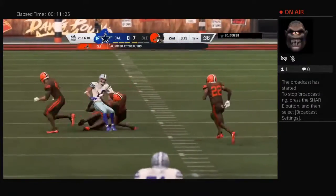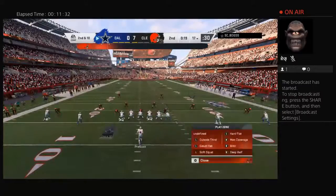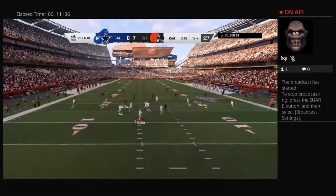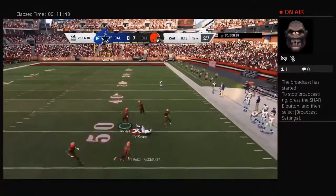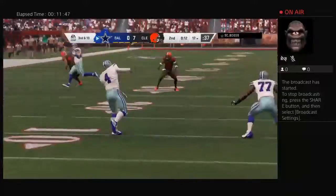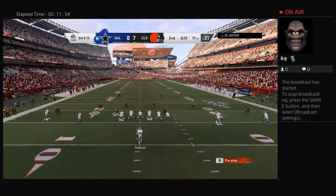Meanwhile, they take a shot to start the drive, but this is going to wind up incomplete. After the incomplete pass, here now is 2nd and 10. Prescott. Letting one fly deep for Cooper. And that's going to be incomplete. 12 seconds left. Oh, Amari Cooper couldn't pull it in there. And that takes us from 2nd to 3rd down. So back-to-back incompletions, and that has him staring at a 3rd and 10.